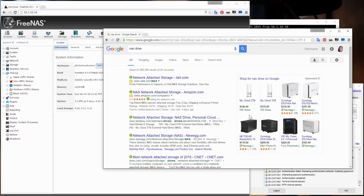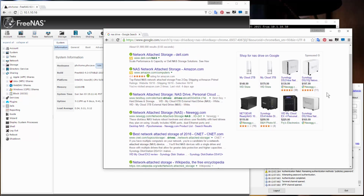And as you can see on the page that I'm currently looking at right now, there's stuff from Synology, there's stuff from Western Digital. So there's tons of companies that make these NAS drives. They make these network attached storage devices, and that's what a NAS truly is. A NAS is a network attached storage device. So it's usually a box, and with the Western Digitals and the Synologies, and even the Netgears and everything else, we can see that they're really just a box that's full of hard drives running a basic operating system.